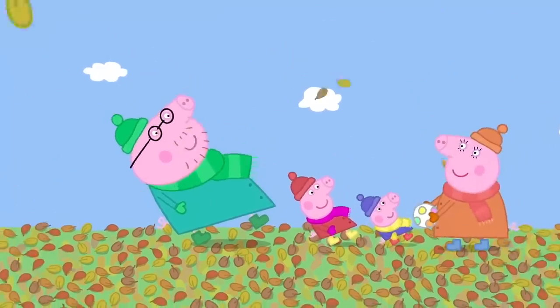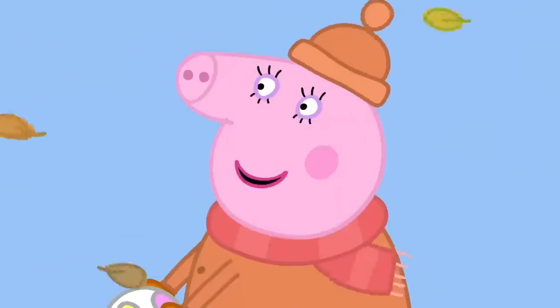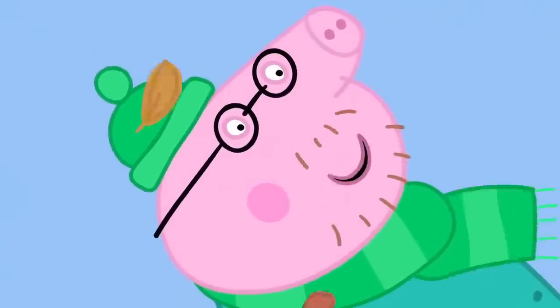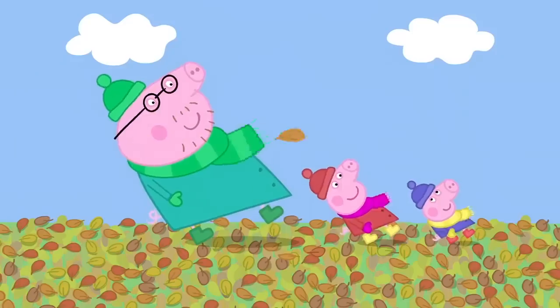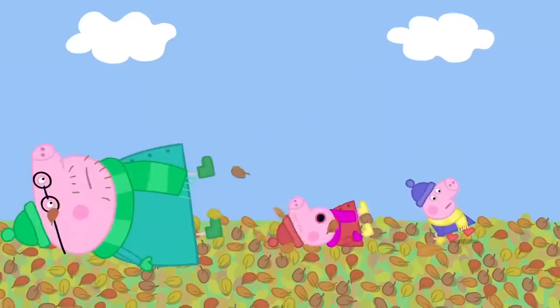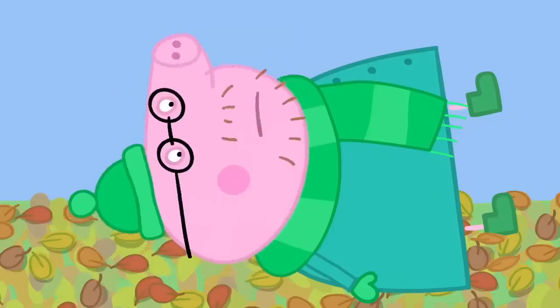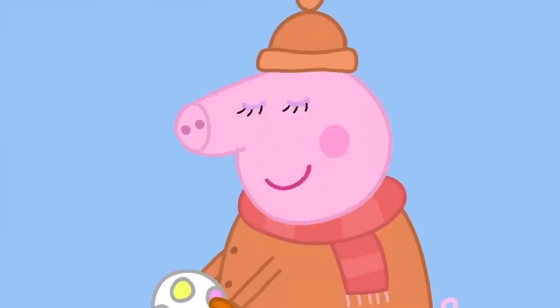Come on, Mummy Pig, give it a try. But if the wind stops, I'll fall over. The wind won't just stop. The wind has stopped. It's not funny. It is a bit funny.